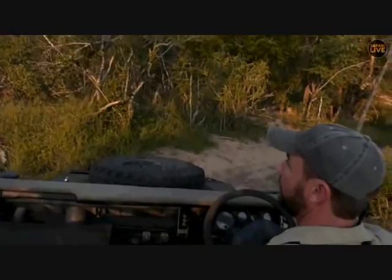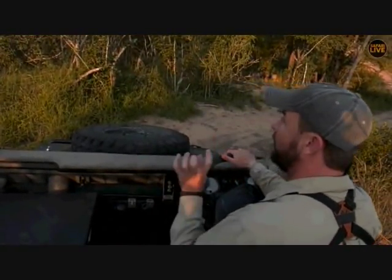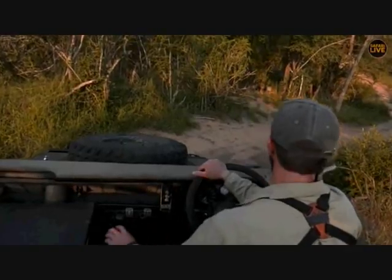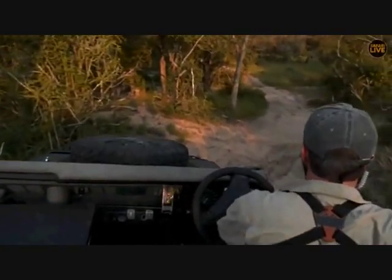That, Clifford, is a kudu. The reason they alarm call like that and so deep is because of the vegetation that they occur in. The Nyala is quite similar to that. It's just a little bit less bass. Okay, well, nothing urgently rattling nearby. Let's keep going.